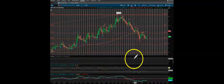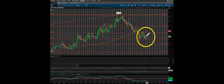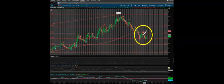Okay, next up is IDEX, ticker symbol IDEX. As you see here, guys, we did break below that SMA line, so that's kind of concerning, and usually triggers that we're in a reversal pattern from an uptrend to a downtrend. And as you see, we did break below.